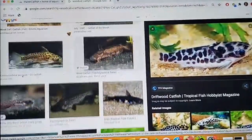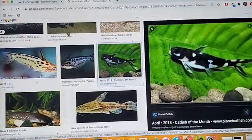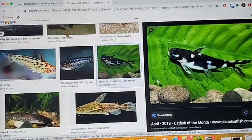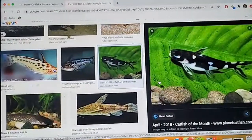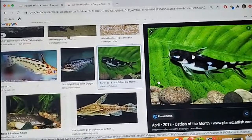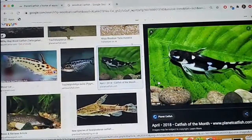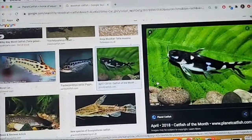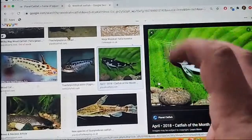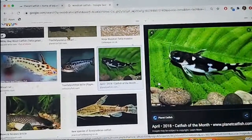Let's see if we can find that one. There we go. Looks like a little orca. And there's two varieties. There's one that has all these white spots on it, and there's another that has more defined, not really gradient, but defined cutoff of the pattern. There's the ninja, and then sometimes the orca or killer whale version.